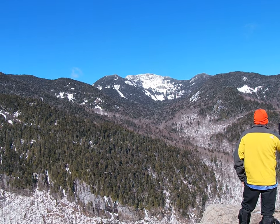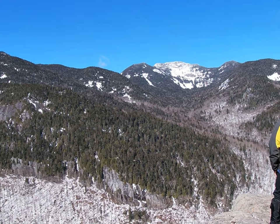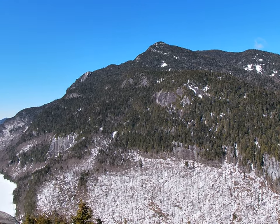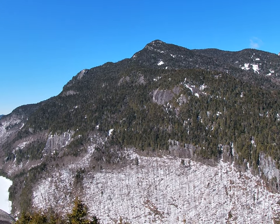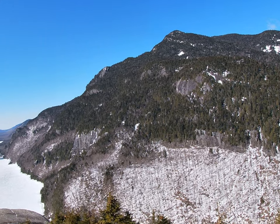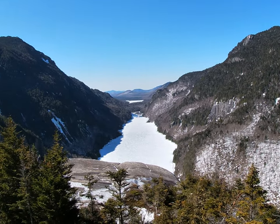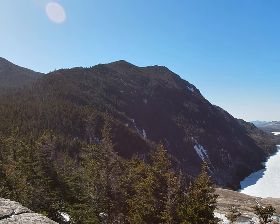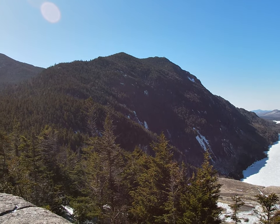Gothic's mountain wall up in the distance there. The Pyramid. And Sawteeth. Little Rossable Lake. Mount Colvin. Lake Peak is behind that. That's where we're headed next.